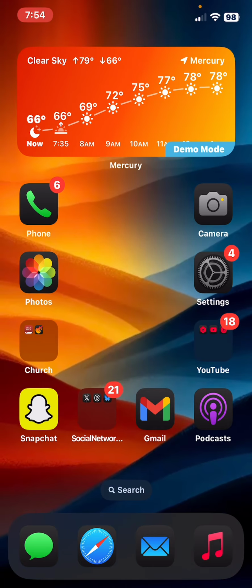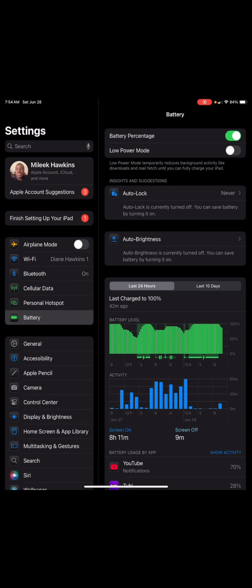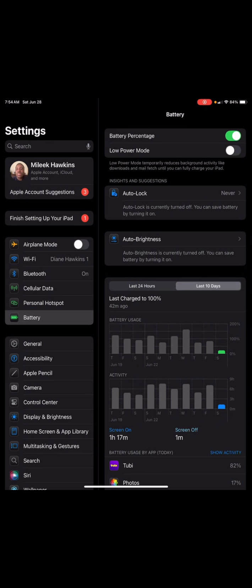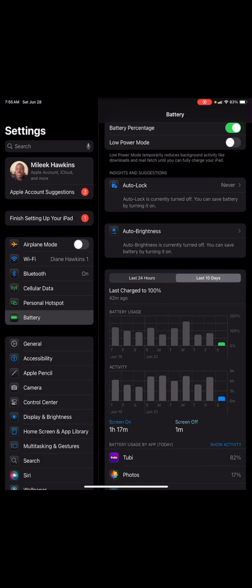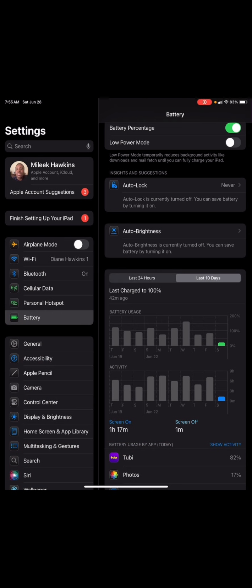Now, let's go ahead and take a look at my battery health on the iPad. Here is my battery health on the iPad. I think the iPad might calculate it a little bit better. Still not as great, but it's saying I've been using it 1 hour, 17 minutes screen on time, 1 minute of screen off time. I believe I got up at 7:17 a.m. and then started making this video, and that wasn't exactly an hour ago, not quite. So it's calculating this a little bit incorrectly. But yesterday I had 7 hours screen on time, 8 minutes of screen off time.